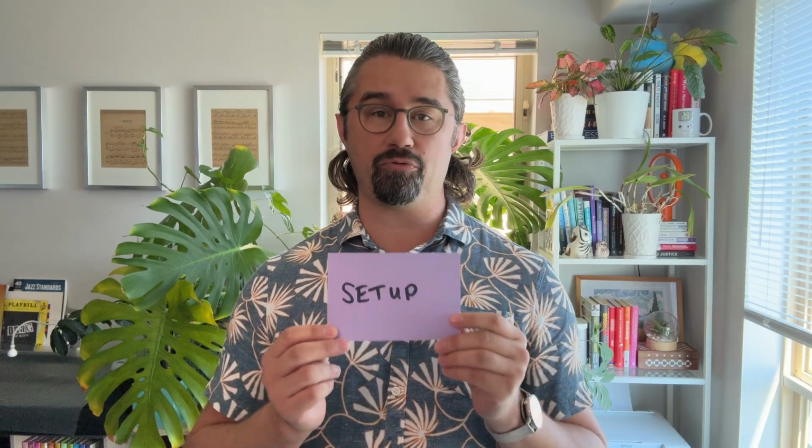Number 1 is setup. What does the setup process look like for the website builder? And do you have enough time to go through that setup process? WordPress has the most lengthy setup process of those 3 website builders, and that's because WordPress is infinitely customizable. It's an open source platform, and you've probably heard about it. It's been around for decades, and it has plenty of websites that use it for their nonprofit.